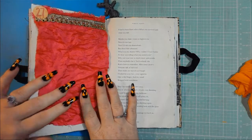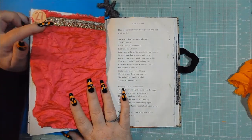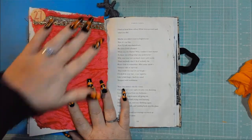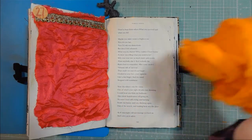But there's my day 27, and this was some trim that a friend of mine, Debbie, had gifted to me a while ago. I figured it went really well with the genie theme.